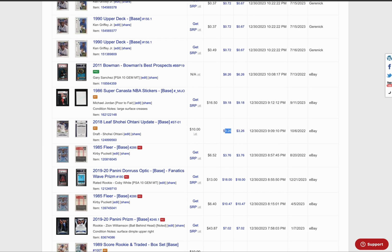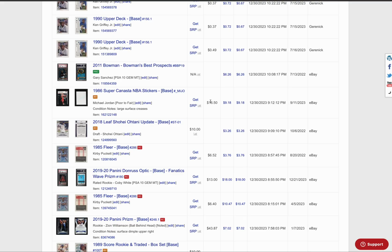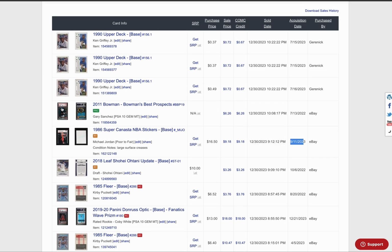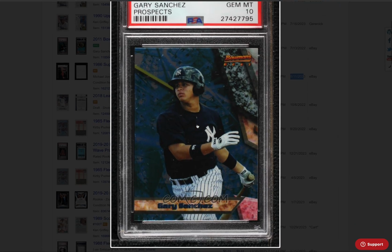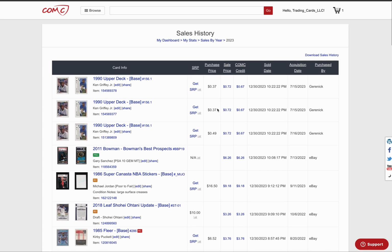And then this Jordan, disappointing, it sold for $9. So I paid $16 for it, and it sold for $9. I got it in September. So that was too bad there. And then this random Gary Sanchez sold for $6.26. So that's it for this part.